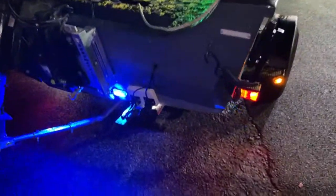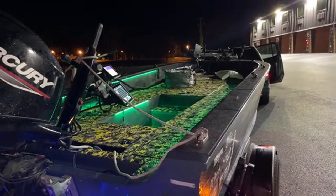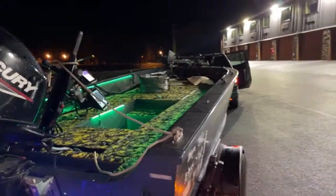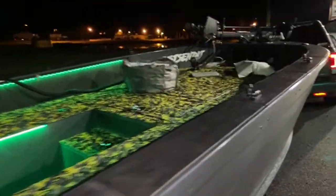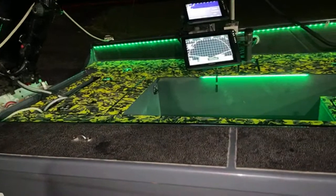And then you ran a third one. Three, huh? You're like, screw traditional sonar. You can just run three live imaging units at once? Yep. What are you gonna do? Hella dope is an understatement there, fishing with Nate.